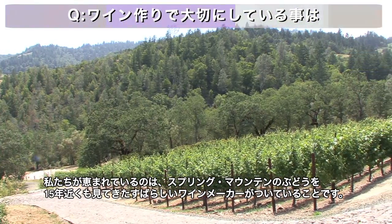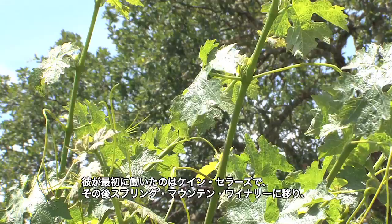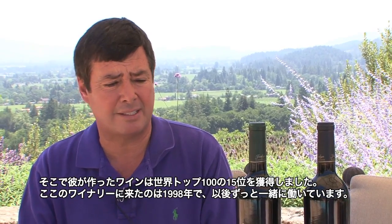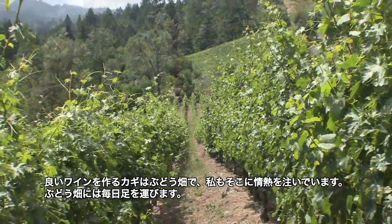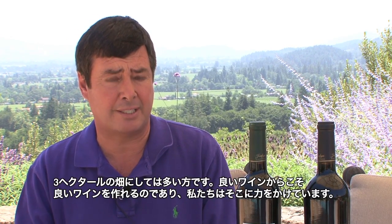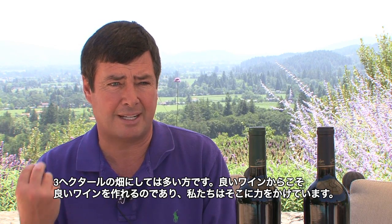I think we're very blessed because we have an incredible winemaker that's worked Spring Mountain fruit for nearly 15 years. He started off life at Cane Cellars, came down to Spring Mountain Winery and made one of the wines on Wine Spectator that came number 15 in the world in the top 100. And then he joined us in '98 and he's been with us ever since. But the key to make a great wine is the vineyard. And that's where my passion is. I'm in the vineyard every day. We have a really good vineyard team with Oscar Renteria as our consultant vineyard manager, full-time vineyard manager and a crew of 4, which is a lot for 7 acres. But we can only make great wine out of great grapes, and that's what we concentrate on.